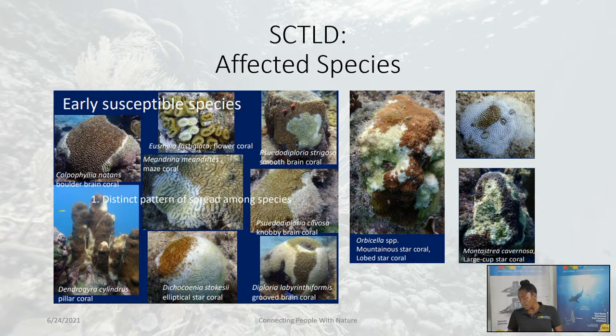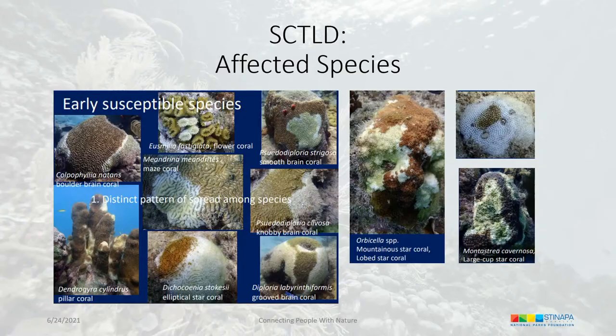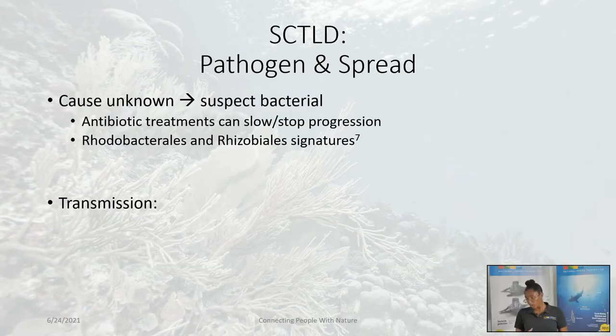Regardless of that, because this disease is so unprecedented, we don't have all the facts. People are working very hard around the clock to figure out what causes it, how we can prevent it, how we can mitigate it. But unfortunately, there are still a lot of questions that we don't have answers to. So the first thing everybody asks, of course, is what causes it. And unfortunately, we don't know.